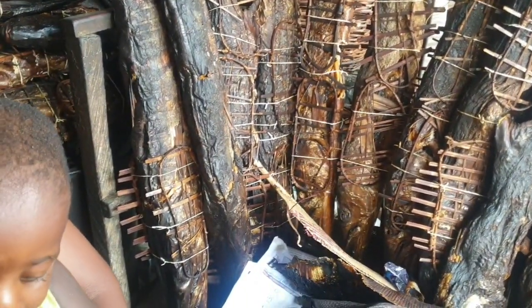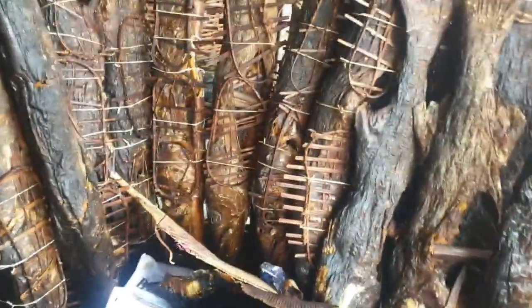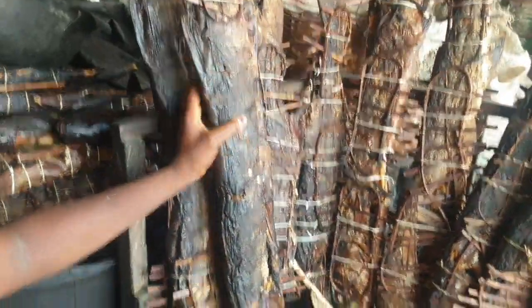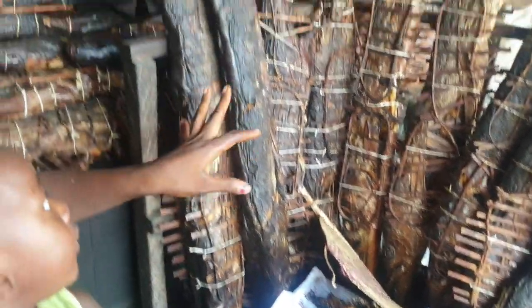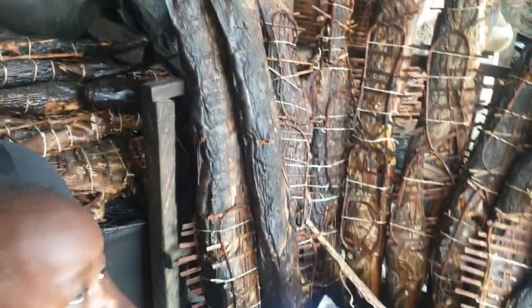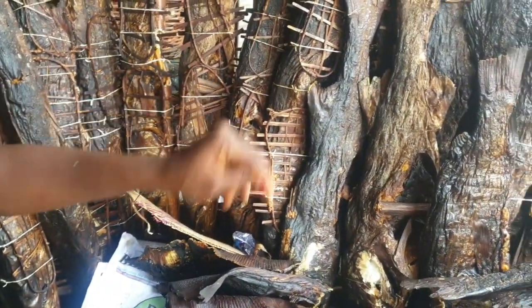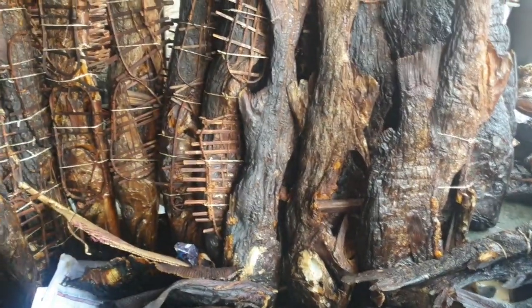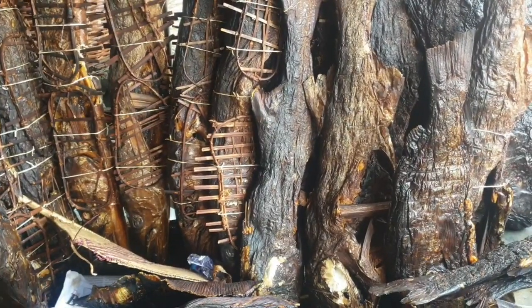Barracuda half size of 25, half 20, half 15. This one, this very long one. This one is 20. No, this next one. It's 20, the same price. It's 16. This one, 25. But those ones are big. What's the last price for that one?